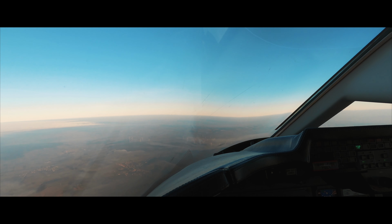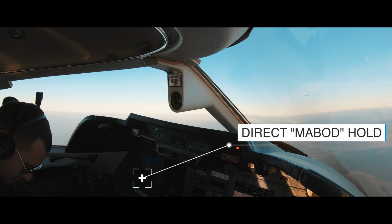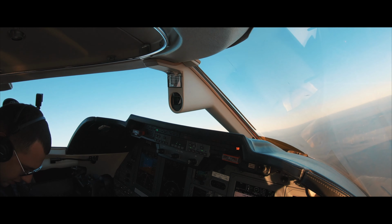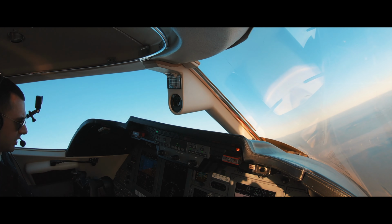Direct Marbot, nav mode, hold, parallel hold. 164 inbound, right turn. Yeah. Zero drop entry.